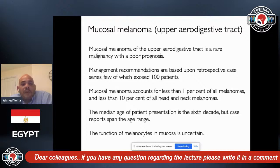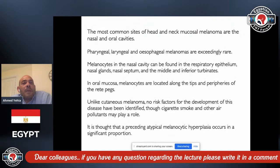The function of melanocytes in the mucosa is uncertain. Most common sites are the nasal and oral cavity. Very rarely it comes to the pharynx, larynx, and esophagus. In oral mucosa, it is located along the tip and periphery of the rete ridges. Unlike cutaneous melanoma, no risk factors for development of this disease have been identified. There is some talk about cigarette smoking or air pollutants that may play a role.